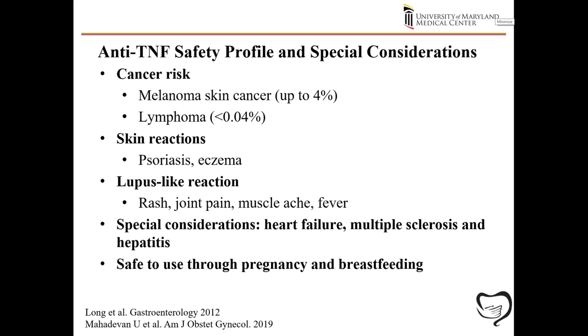Some special considerations: patients who have heart failure, that is advanced heart failure, multiple sclerosis, and those with certain types of hepatitis may need to be considered for another mechanism of action instead of using an anti-TNF agent. But it is safe to say that we have an ample amount of data now to reassure us that this class of medication is very safe to use through pregnancy and through breastfeeding.